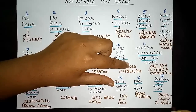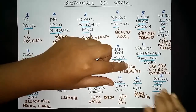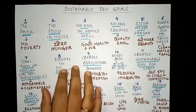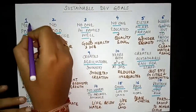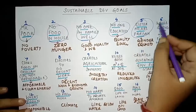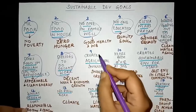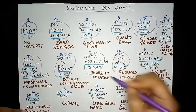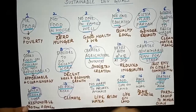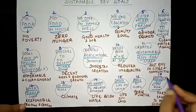So this compiles all the sustainable development goals under one mnemonic. I repeat once again that there was a poor guy who didn't have any food to eat at home. There was no one in the family well. No one was educated. Sister wears parda and goes out to fetch water, and she used to cook food on chulha, and then he decides to do a decent work. He starts the agricultural industry, keeps both male and female at work. There is good sustainable environment in the industry. Wheat production starts, no pollution in the environment, no harm to aquatic animals, good life on land, peace at home, and partnership with the poor.